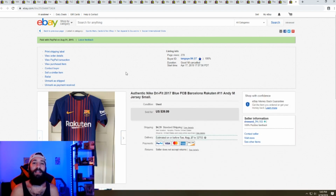I got this from my GG Auctions lot of clothing that I bought when I first started reselling, and I sat on it for a while, as you can see right here. I listed this on April 17th, but I listed it super high and I was patient with it just because I knew that the Barcelona team had a really good following. But I accepted a best offer of $39.99 for it. I think I had it listed for $49.99.